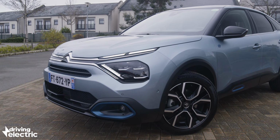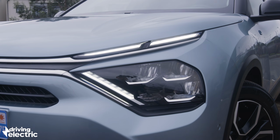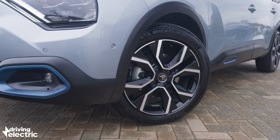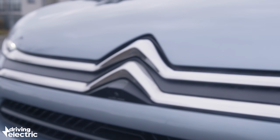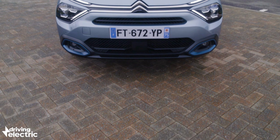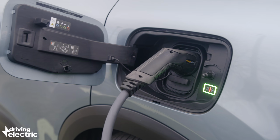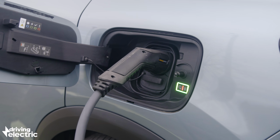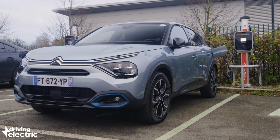As mentioned, the new Citroen C4 and e-C4 shares much with the Peugeot 2008 and DS3 Crossback. Like those cars, the Citroen is powered by a 134 brake horsepower electric motor, drawing power from a 50 kilowatt-hour battery. This gives a driving range of 270 miles on a single charge, a task that Citroen says will take around 7.5 hours from a home wall box. Hook up to a 100 kilowatt rapid charger and the e-C4 will go from 0 to 80% in just 30 minutes.